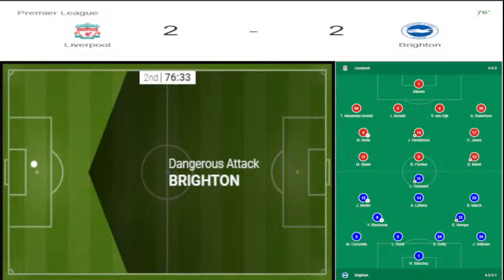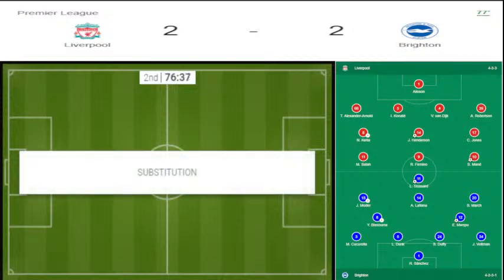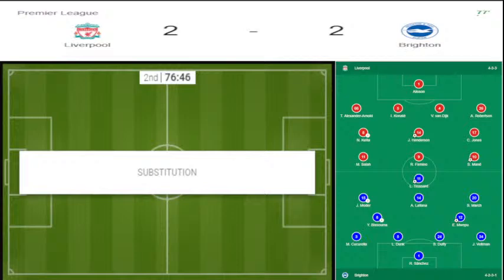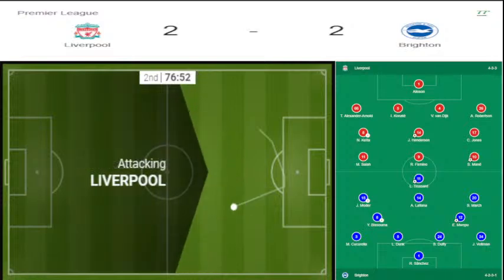In my opinion, Brighton are going to go on and win this game. I've not got an awful lot right today, though, so they probably won't thank me for saying that. But Lallana's getting a brilliant ovation. Obviously, an ex-Liverpool player, isn't he? And he's had a terrific game today. Yeah, fair play to Lallana, and on comes Pascal Gross, as we say.